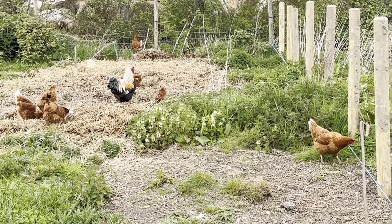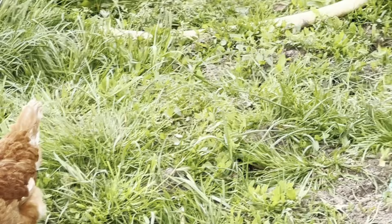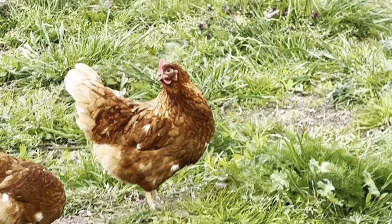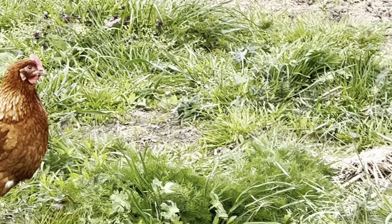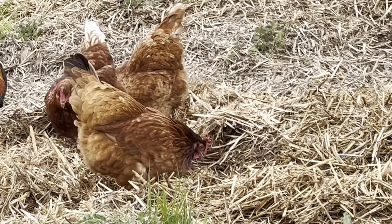Chickens. Not liking to scratch for all that straw up. So we're currently running about 48, 49 hens. A lot of them not laying yet. As you can see, these birds here are just starting, so getting a few eggs. You can see these birds here have been laying. Some of these are the younger ones from last year. You can see she's in late.